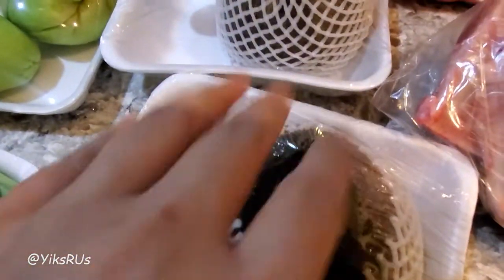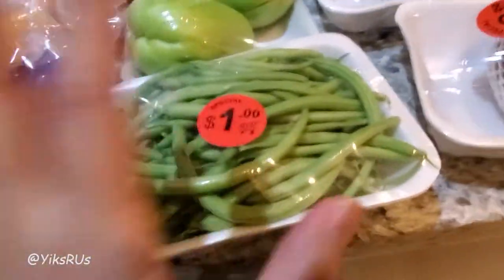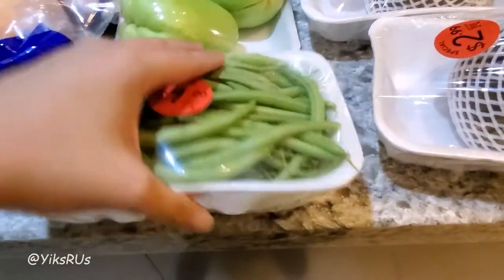I got three just because they're a really good price. Normally, if they're not on sale, I've seen them as high as $7 a pound. These are $2.99 each. That's a really good price. And apparently custard apples are really, really healthy for you. So bonus there. Other vegetables, I got this whole package of beans for $1.